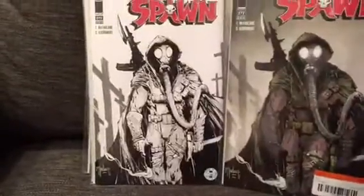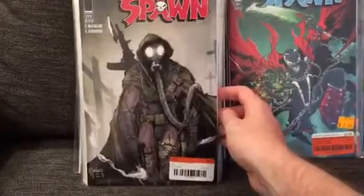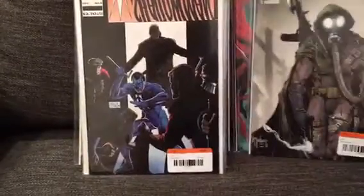And then I also found, for cover price, the sketch. So pretty cool. This is, I think, the first appearance of Soul Crusher. I need to read this book. I'm excited to dive back in.